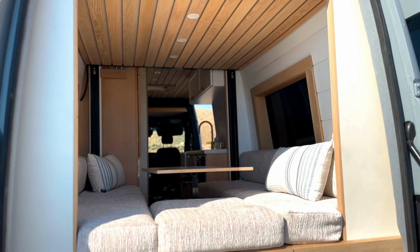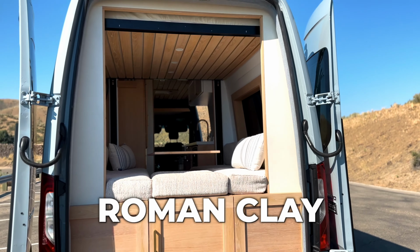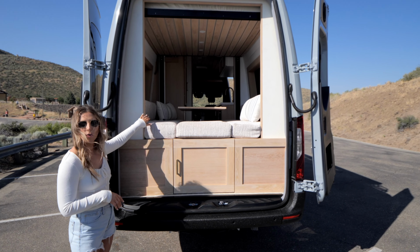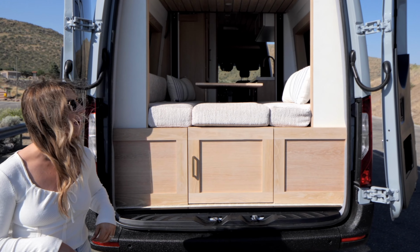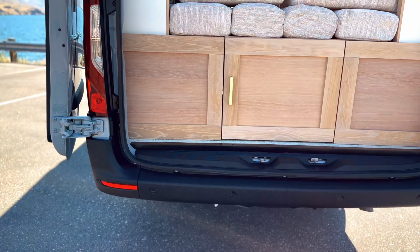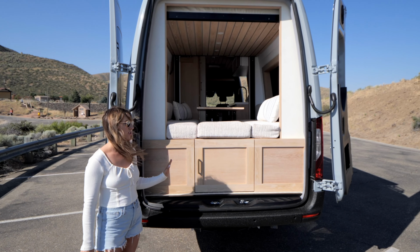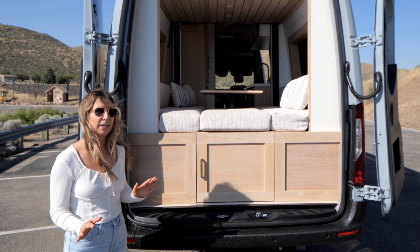Now let's talk about how beautiful this van is back here. So I brought in the Roman clay back here with the kind of wing trim of the Happy Jack, and then we tied in the white oak, trimming it out on the inside. We actually didn't slat it or do any kind of trim design other than just framing it out and trimming it. And I actually love the way that it's just super clean and simple.